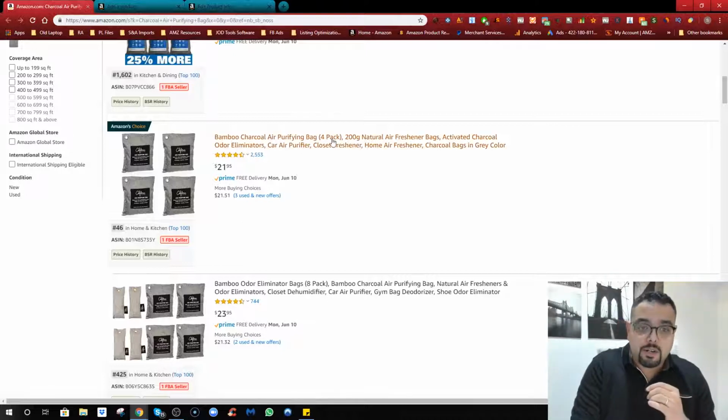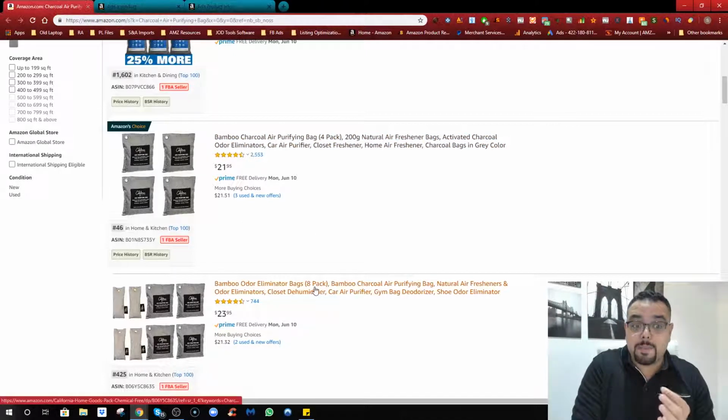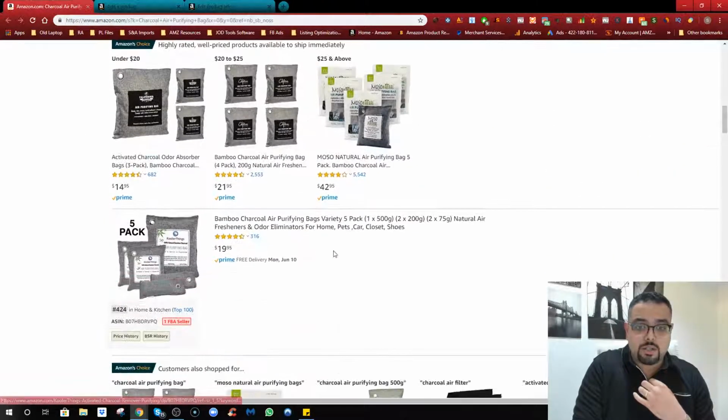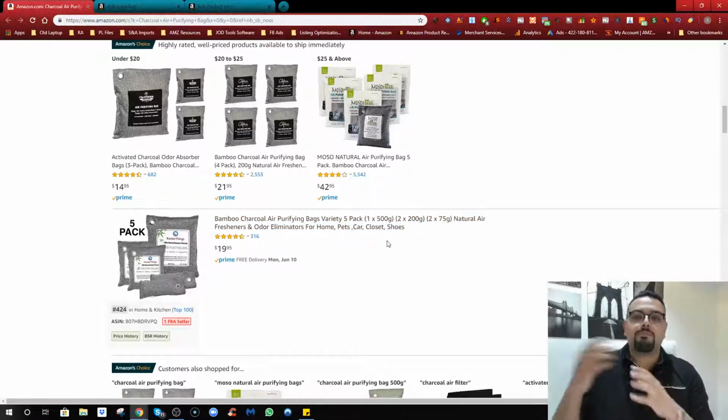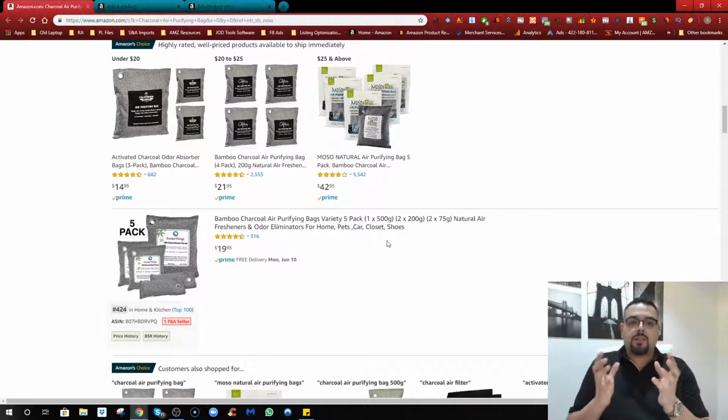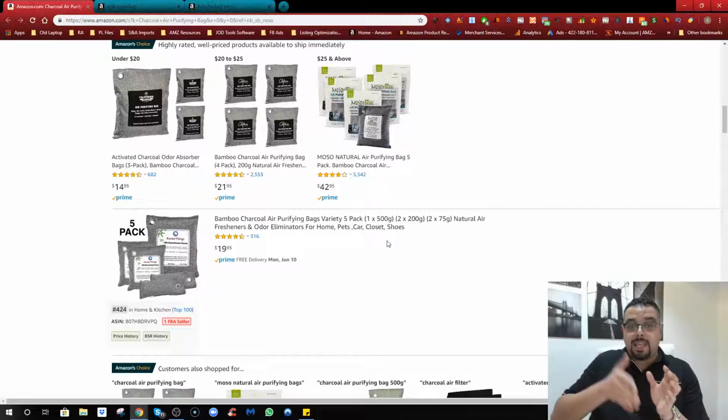Like for example, here is offering a 4-pack, here is offering an 8-pack. They're having 200 grams. The other one, I'm not sure, they're not sharing it. But here, for example, one for 500 or 200. So they have multiple grams. That's how they determine the price. So you need to make sure that you find the product that you're really comfortable with, that's selling, and replicate it and make it better.